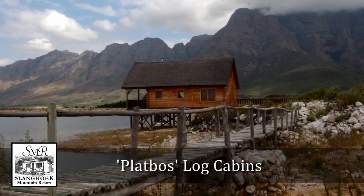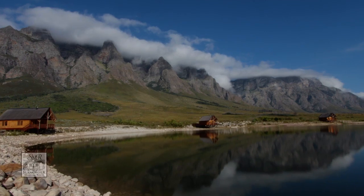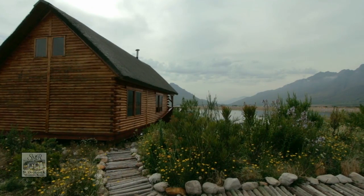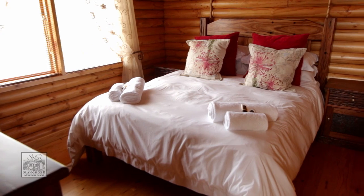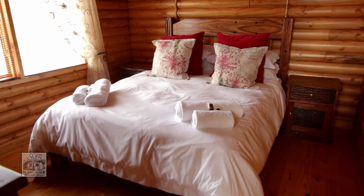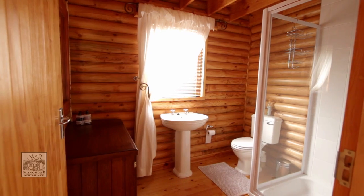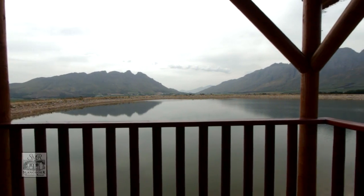Slanghoek Mountain Resort's log cabins are the pinnacle of the accommodation options. Three fully equipped log cabins are situated on the edge of a large trout dam, surrounded by breathtaking mountain views. These cabins can sleep up to six people. They consist of a spacious living area, a kitchen, bathroom, three double bedrooms and a large deck overlooking the dam.